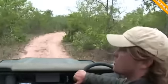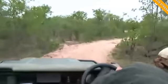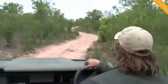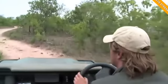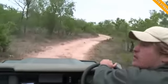We're about to cross onto the main access road into Djuma, and still not a sign of tracks anywhere. We're going to head down towards the south. We've been in the east, we've been in the north. Time to check the south.